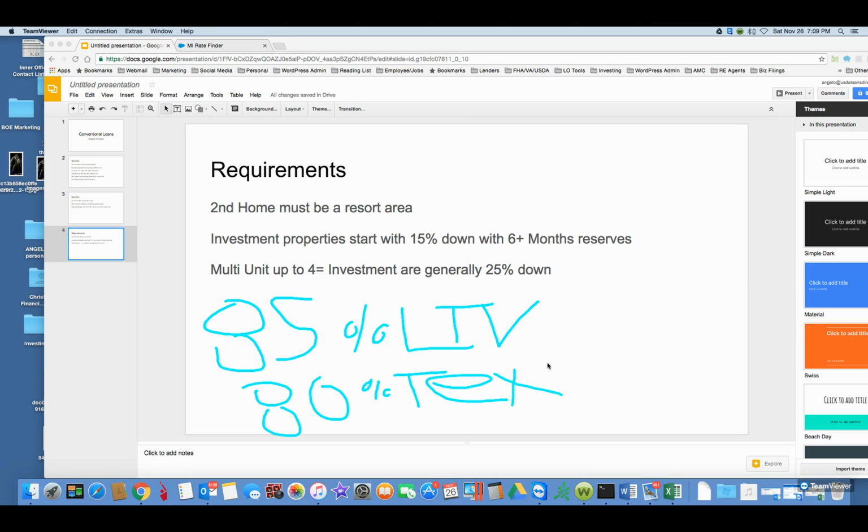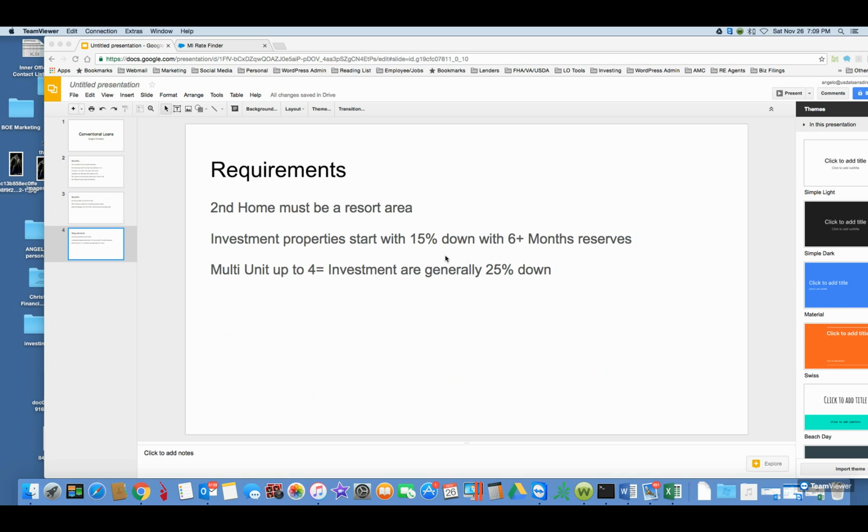So you can do a 15-year, you can do a 20-year, you can do a 25 years. All different types of terms are available, and you can price those in Optimal Blue. It just depends on what your customer wants. Obviously, the lower the term, you get a lower interest rate. And when you lower the term, like if you do a 15-year, the PMI is going to be cheaper for a 15-year than a 30.